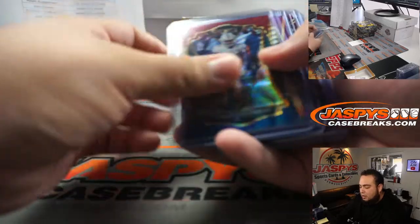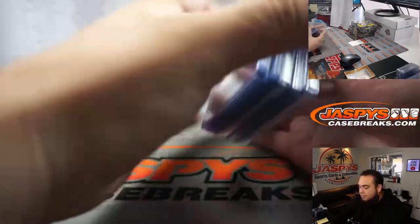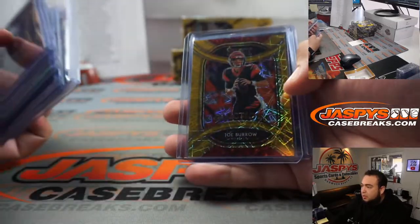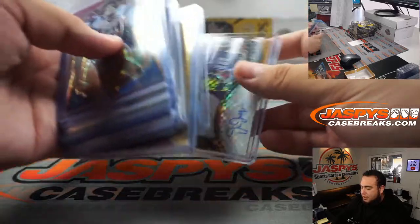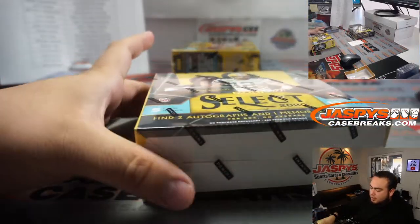Yeah, if it was a tricolor, it is numbered to 199. What a great box, guys. Look at that, all this nice color. A couple nice base, but a Burrow gold to 10. Anthony Miller, Burrow's Rookie Selection silver, and out of 10, Justin Jefferson patch autograph. Very nice. Let's go to the next box.